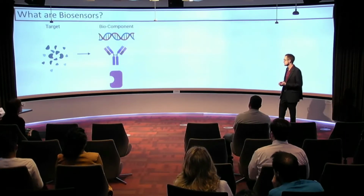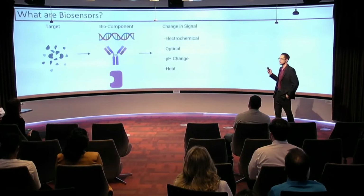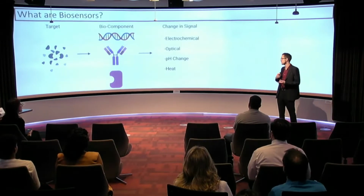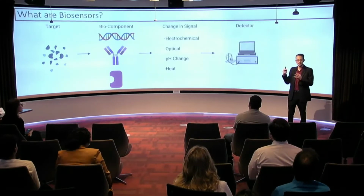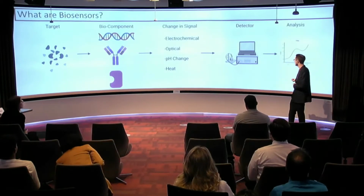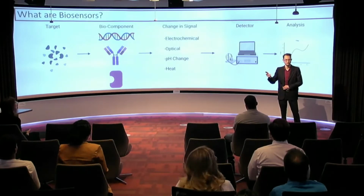You can use antibodies, enzymes, lots of different things. This binding interaction causes some type of change in the signal. In our case, that's electrochemical. In others, it could be optical, a pH change, even heat-related. And then some type of detector, we use a potentiostat, detects that change from the binding interaction, and we use analysis, square wave voltammetry, to actually quantify that level of the target in solution.